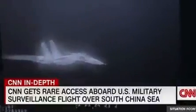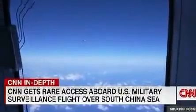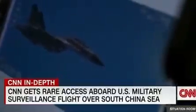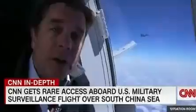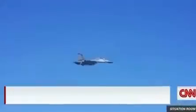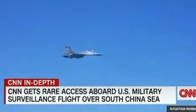This is a close encounter with a Chinese warplane, filmed just off the wing of a U.S. Navy reconnaissance plane flying over the South China Sea. We're getting a close-up look at a Chinese fighter jet. The aircrew here identifies it as a J-11, a two-seater that they say is armed with air-to-air missiles.